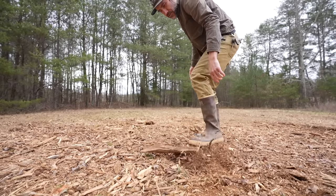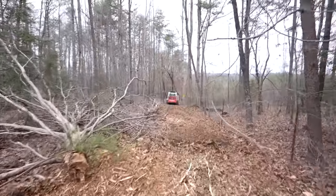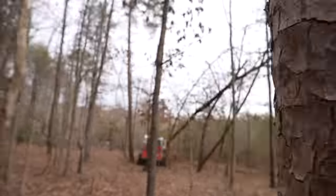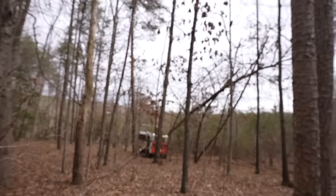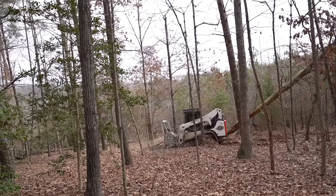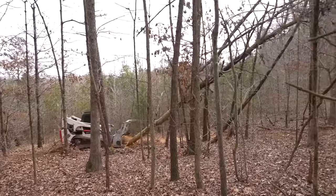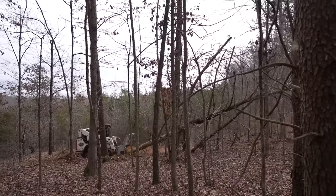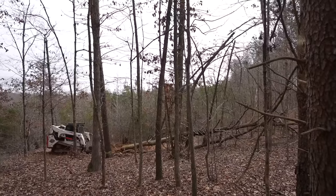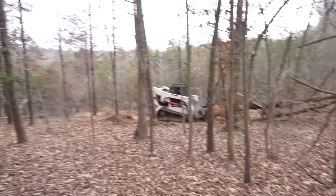We got wood chips. Look at this. Wood chips, guys. I finally have all the wood chips. Let's just go straight down. Fell down. Wow.